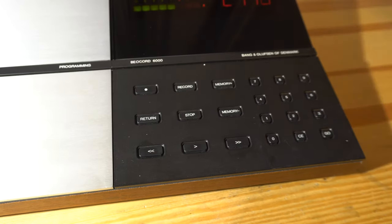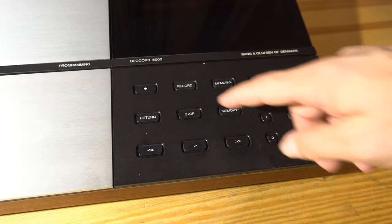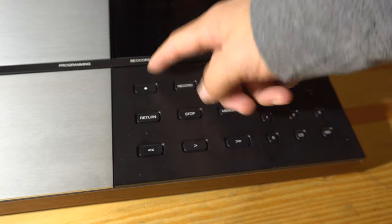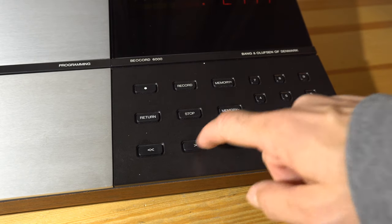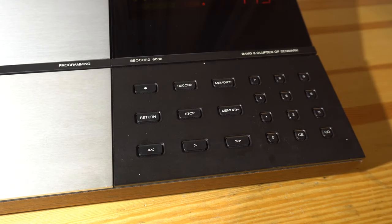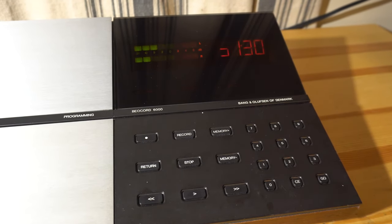If you noticed, when I turned it off there to record, that symbol is generally used on other tape decks for record, but this is the power off button. Once you power it off, you also can't power it back on, which is unusual. You have to press one of these other buttons at the bottom, like stop or something, to turn it back on. So that's kind of weird. I think on the later models, they actually put the word standby on that button. So it's basically like an off button.